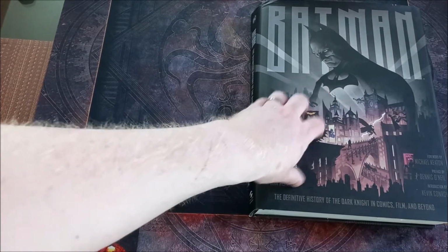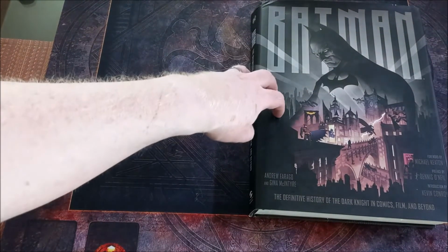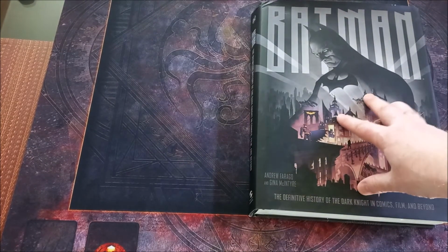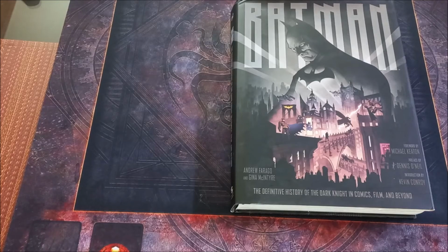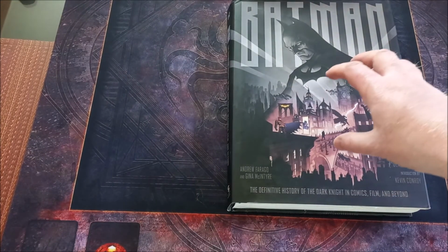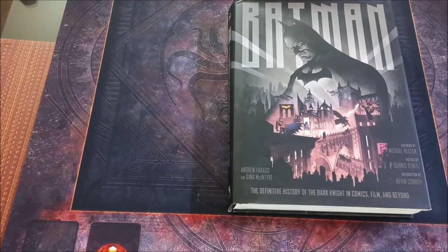But this gives everything to you in one book, as well as a definitive history of the character, of the creators. You find out all about Bob Kane and Bill Finger and all of those people. So if you're a Batman fan, I urge you to get your hands on a copy of this. It is expensive. I understand that, but it's well worth the price. That's Batman, the definitive history of the Dark Knight and comics film and beyond.